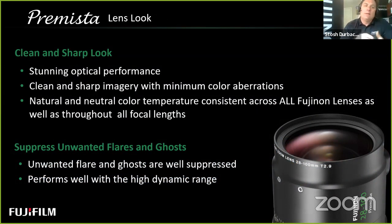Next up, we want to talk a little bit more about that clean, sharp look, that Fujinon traditional look that Tom referenced. It is stunning optical performance. It's clean, it's sharp, there are very minimal aberrations. And Fuji takes color science very seriously from its long history of producing film and all these lenses. It's real important in our coatings development that we provide as natural and neutral a color temperature across all the lenses and as consistent as possible.